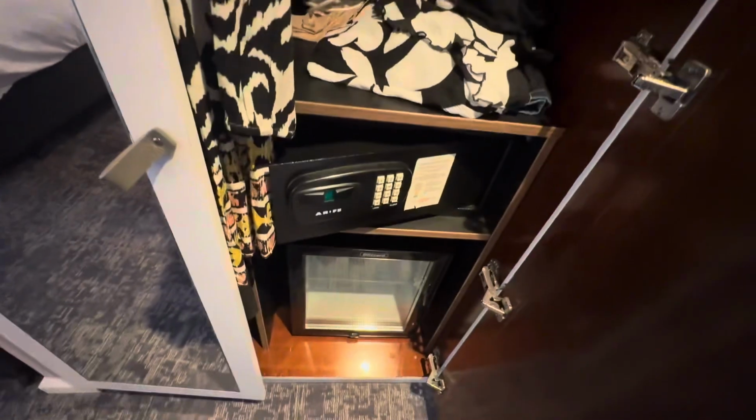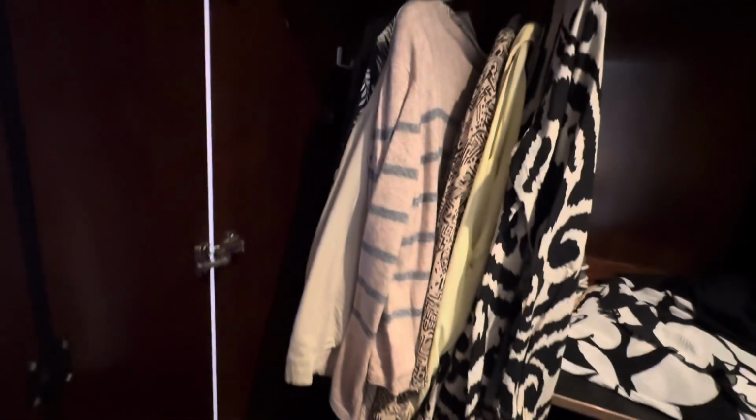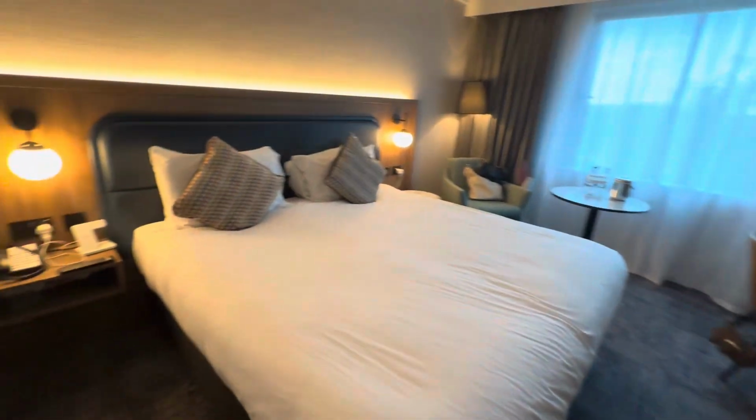Towels, you've got the wardrobe here. This side you have the safe and a little mini fridge, and there's an ironing board and an iron. Then we have, this is the room, nice king bed.